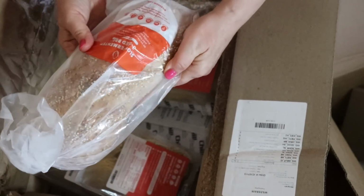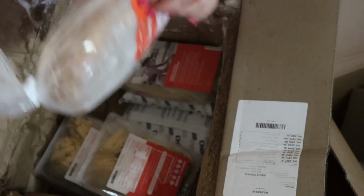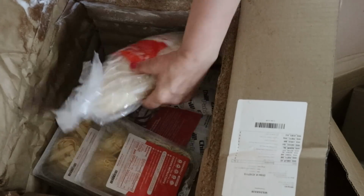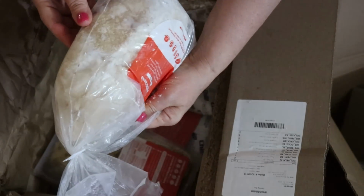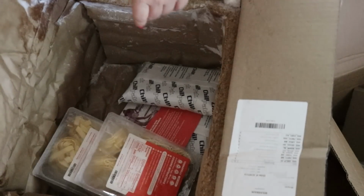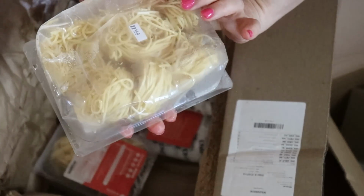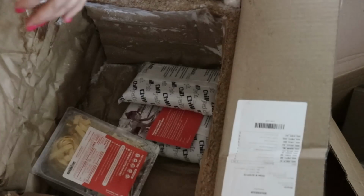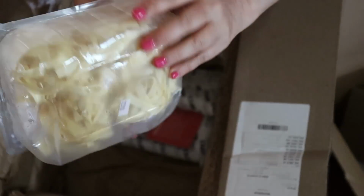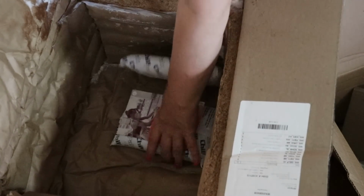There's a lot of stuff. A slow fermented 3-seed bread. This is another sourdough bread, but this one is, again, not fully cooked, so you gotta finish it in the oven. And now we have pasta. We have tonnarelli's pasta. And this one is fettuccine, fresh pasta. And I believe that's it.